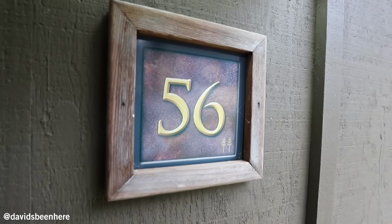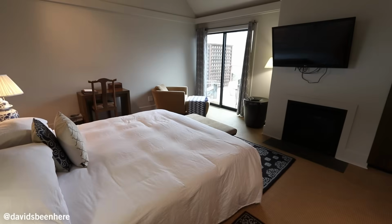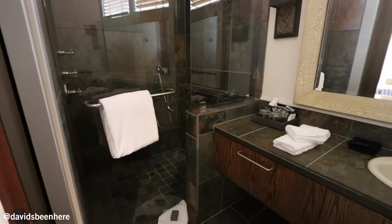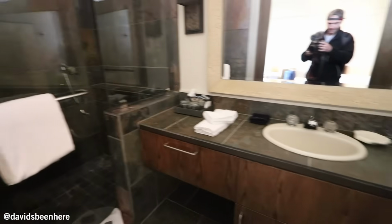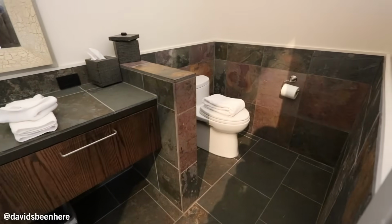Thank you so much. This property is incredible. Heritage House Resort on the Mendocino coast. Look at my cottage. This is so sick. So I have a huge room, king size bed, TV. I'm loving this bathroom. This is so sweet.